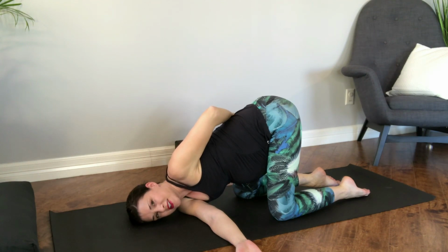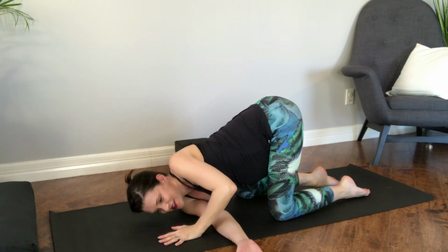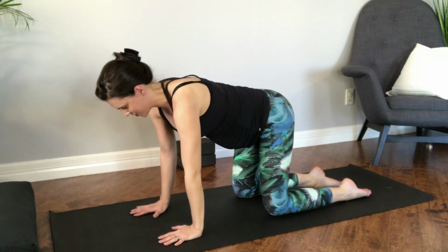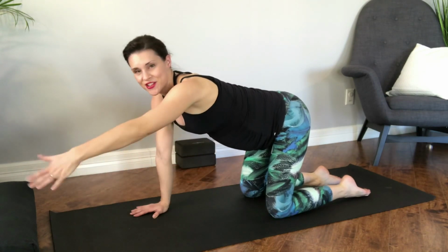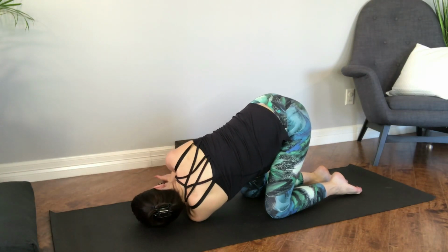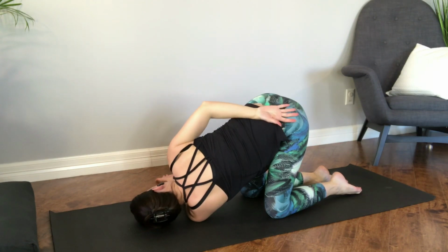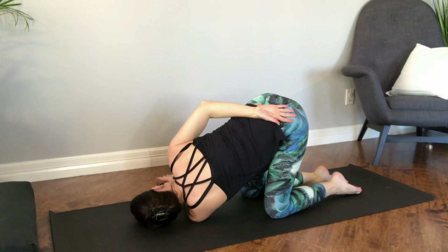A slight inversion, taking that pressure off our legs, pressure off the veins in our legs. Good. And bringing that left hand down in front of your face and slowly lifting up back to all fours. And on the other side, threading that left arm under your right. And either staying here, or if you want a deeper stretch, bringing that right hand behind your back. And breathing deeply.